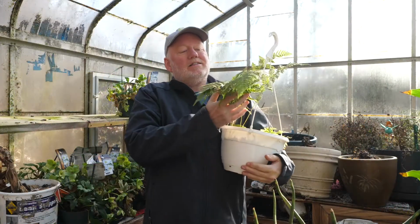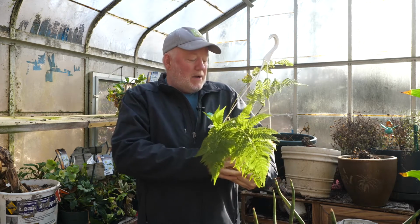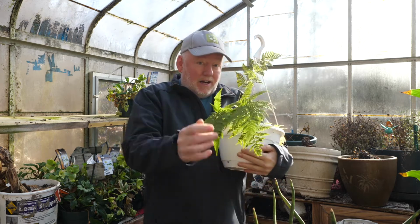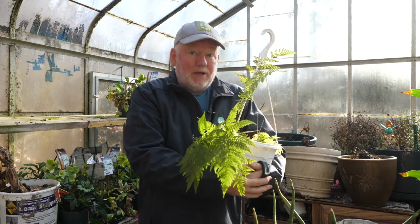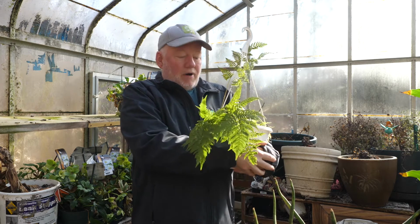Well, check this out. This is technically a house plant, but this is a wild fern that sprouted up in this hanging basket. It has been in the greenhouse all winter. It's happy. The other thing you need to do to make your house plants happy is talk to them and talk to them nicely. That's one of the reasons this guy's so happy, right?